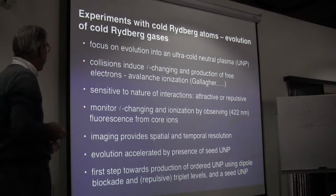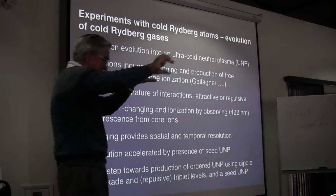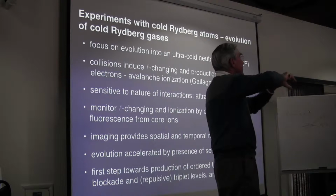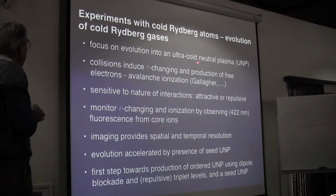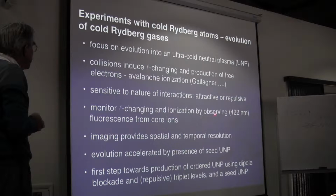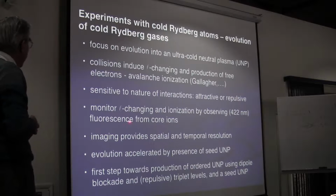Now you would expect the rate at which avalanche ionization occurs would be sensitive to the nature of the interactions. Were the interactions between the Rydberg atoms attractive or repulsive? If they were attractive, you would expect the avalanche ionization to occur more quickly than if they were repulsive, trying to keep them apart. Okay? So we can monitor this evolution into an ultra-cold neutral plasma by monitoring L-changing and ionization by observing the fluorescence from the core ions. As L-changing occurs, the core ions become visible, and obviously they're visible after ionization. So by imaging the core ions, you can get spatial and temporal resolution as to what is going on.